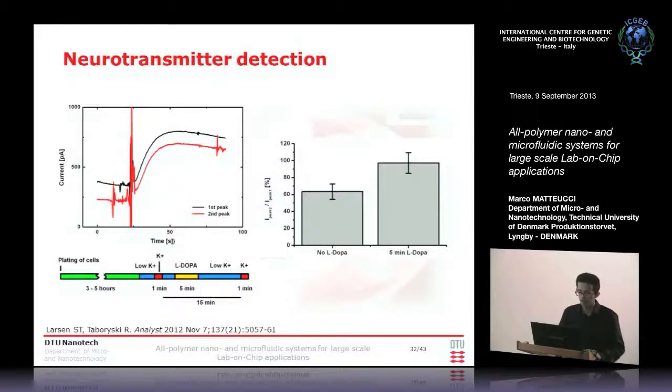What we have here is, in principle, cells like the ones you saw before on the electrode in a low potassium buffer. Then a high potassium buffer is inserted, which makes the cells secrete the neurotransmitters. Then another low potassium buffer is inserted, and then another high potassium buffer is inserted again in order to have two peaks.